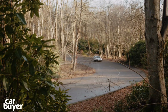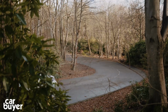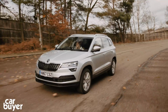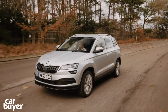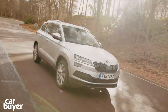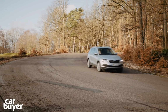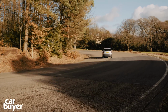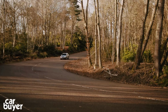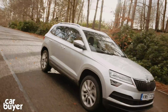Under the bonnet, it's all pretty simple. So for petrol, there's a 113 brake horsepower, 1 litre 3-cylinder petrol, and one of VW Group's new 148 brake horsepower, 1.5 litre turbos. While for diesel, there's a 1.6 and a 148 brake horsepower 2 litre that only comes with 4-wheel drive. No matter what engine you choose, there's the option of a 6-speed manual or a 7-speed dual clutch automatic.